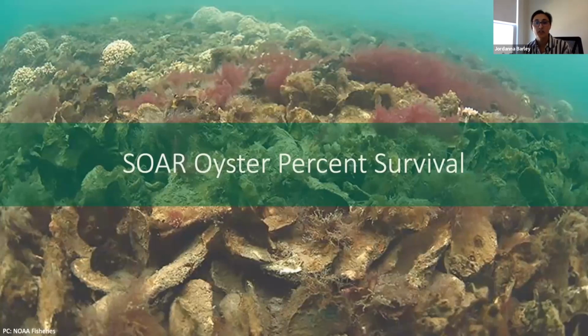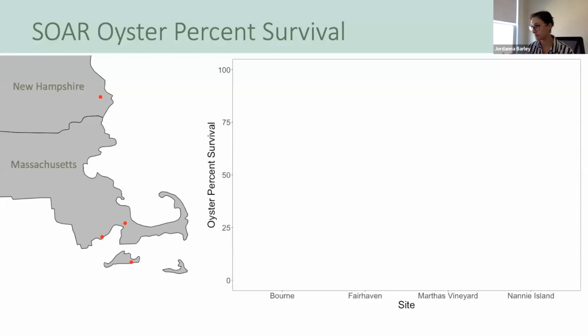So we're going to start with percent survival. And we're obviously hoping to answer our first question with these data. Were the oysters able to survive in their new home? And I'm going to be showing you an average percent survival, and these data are averaged across replicate sites.